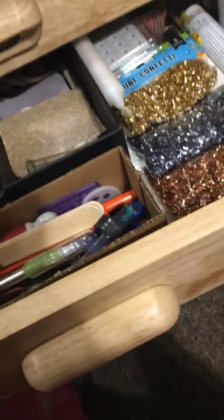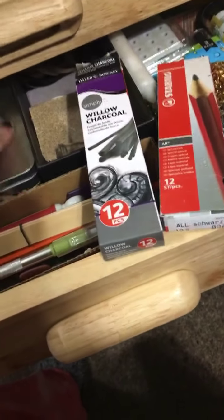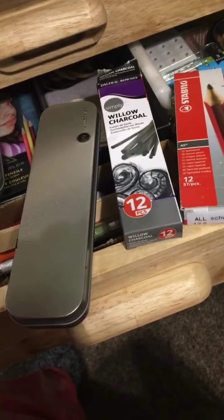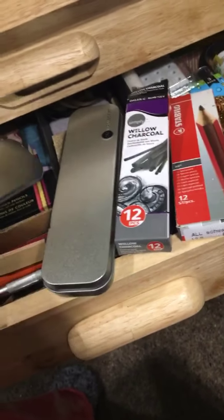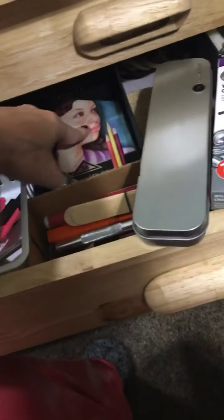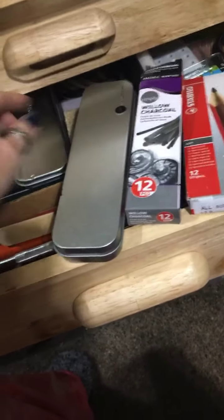Like I said, sandpaper, then things, boxes to build. I finally got tired of buying them. These are different tins. This is a calligraphy pen. I've got some Derwent skin colored pencils, and one of you lovelies bought me the Prismacolor colored pencil set. I do use it. My husband borrows it and uses it too.